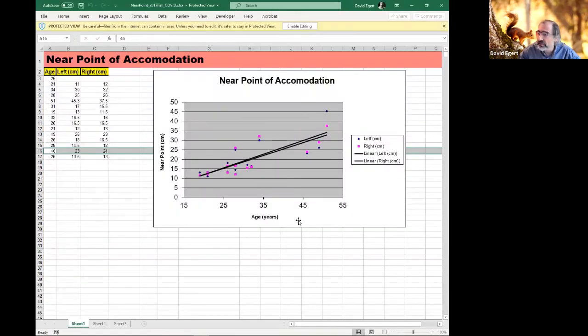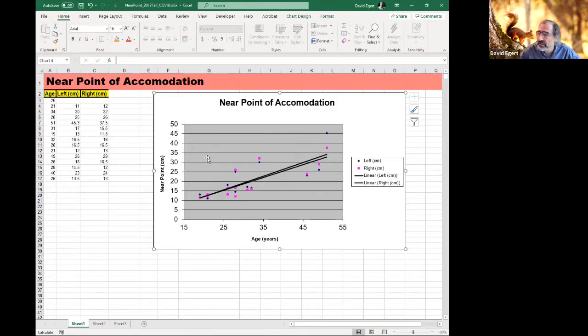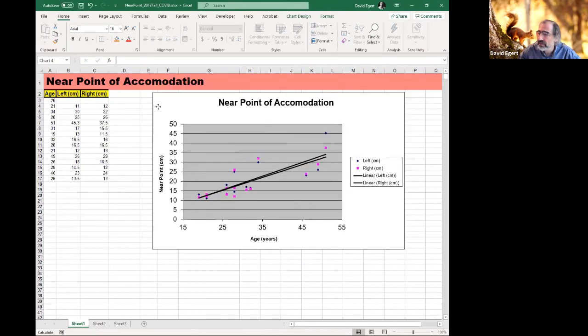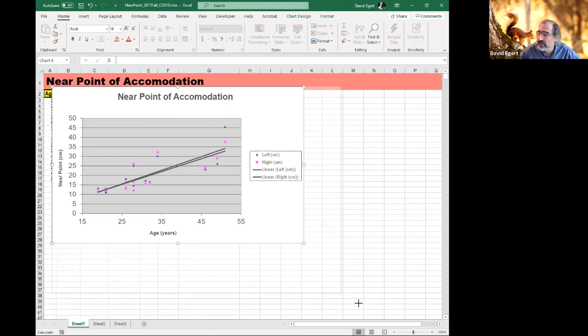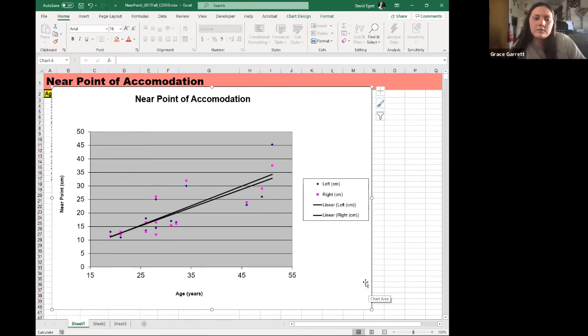And if you take a look, what do you notice here? The older the people get, the further away their near point is. Yeah, exactly. So this is illustrating presbyopia very clearly. As you get older and older, the near point starts getting farther and farther away.